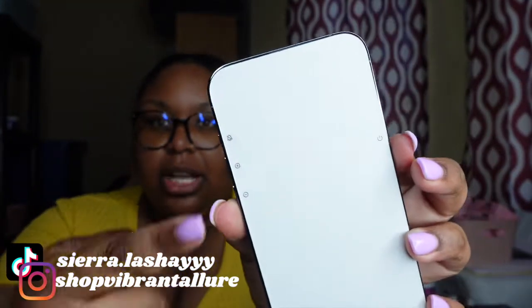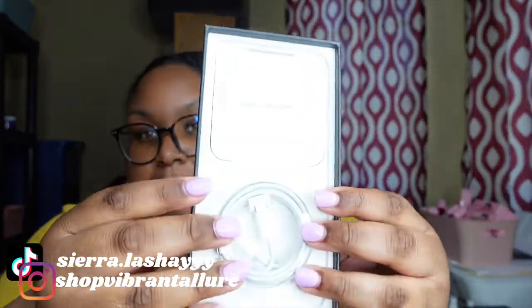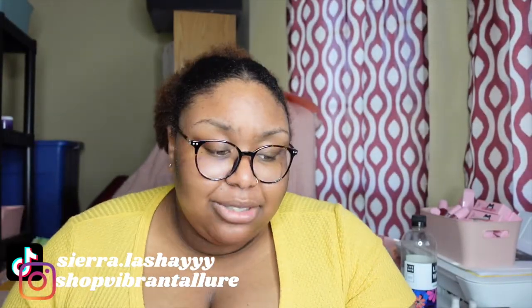Ooh, I like this. And it also now tells you, like right here, the buttons. I don't think I've ever seen the iPhone do this. And then as always, y'all, it comes with the manual. It comes with the manual as well as a charger. I still have my charger from when I first bought my 11 Pro Max.